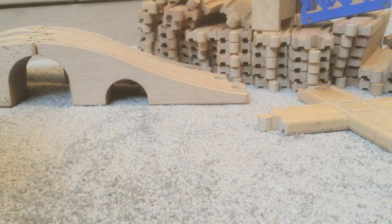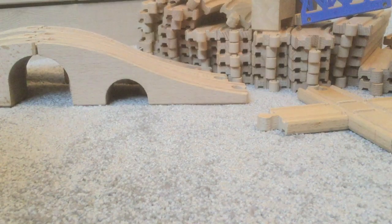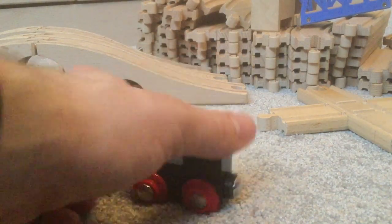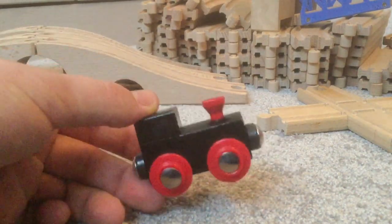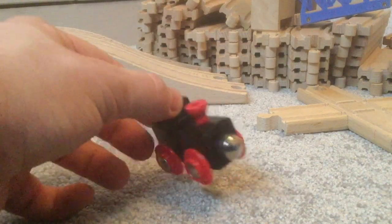Who knows? We'll see. Well, I'm sorry for that jump cut there, so we're back. Let's get on to the more exciting stuff now, which are the models in this lot. So what you see here is a little black engine, which looks a bit like an Early Learning Centre, IKEA or Tesco, whatever brand this train is. I'm not really fond of these type of small trains. I'm more into the highly detailed models like the Thomas Wooden Railway or the Big Jigs or even the Brio items that have good quality in the models as well.